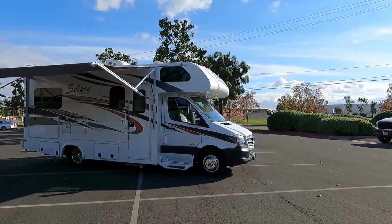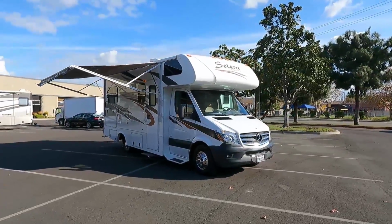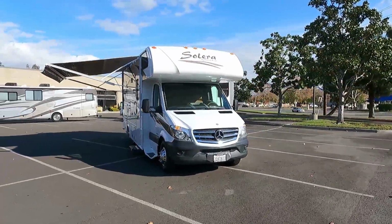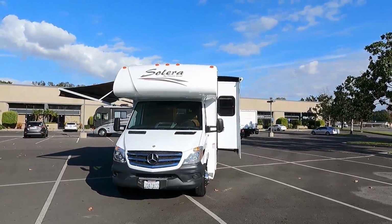So I'm going around showing you all the features. It has a power awning, and new upholstery on the front seats. It's extremely clean, like brand new condition inside and out. And that thing that flashed up on the screen was the directions to go to YouTube and load it up on your big TV.